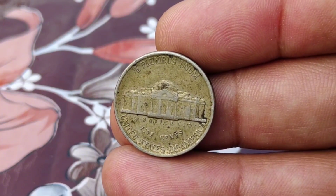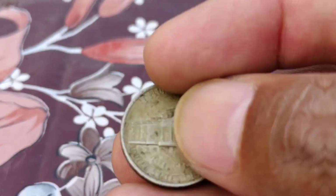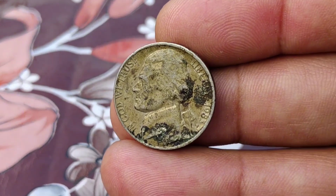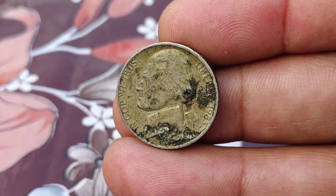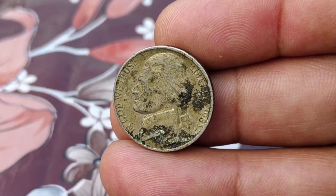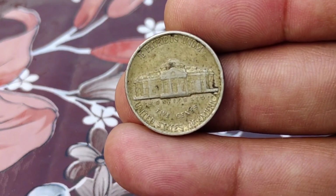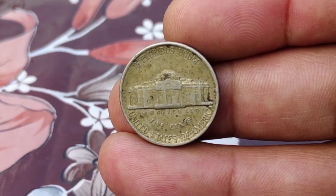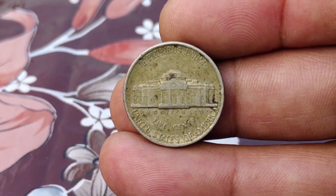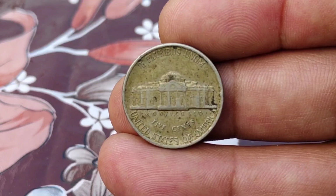by error coin enthusiasts. Condition plays a huge role in determining a coin's value. For a 1983 P Jefferson nickel with a black layer error, collectors look for factors like sharp details on Jefferson's face, crisp lettering, and minimal wear on Monticello. If your coin is in fine condition, meaning it shows some wear but retains most of its original details, you might have something valuable on your hands.